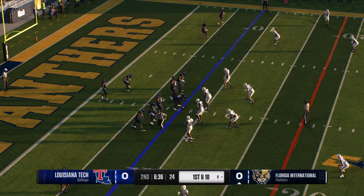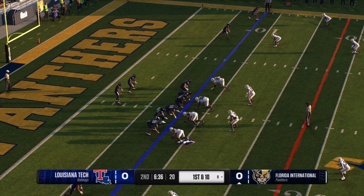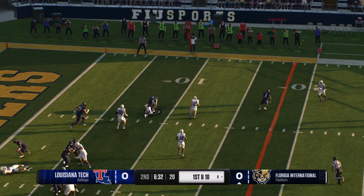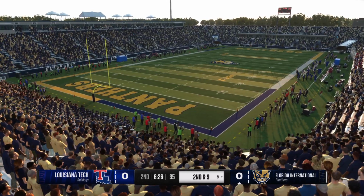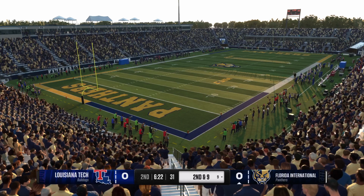Guys, FIU ready to go back to work on offense. Wants to throw on first down. Caught in the backfield. It's Lawrence. And just a short, safe pass play. They pick up a few. You know, sometimes even a short game like that can be used to set up something bigger later on.